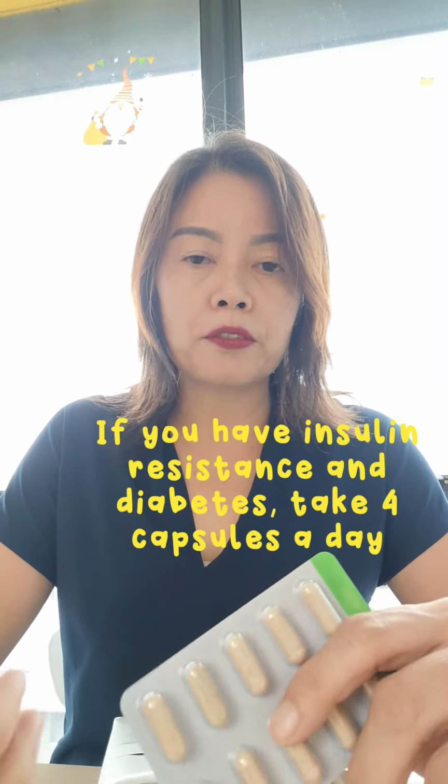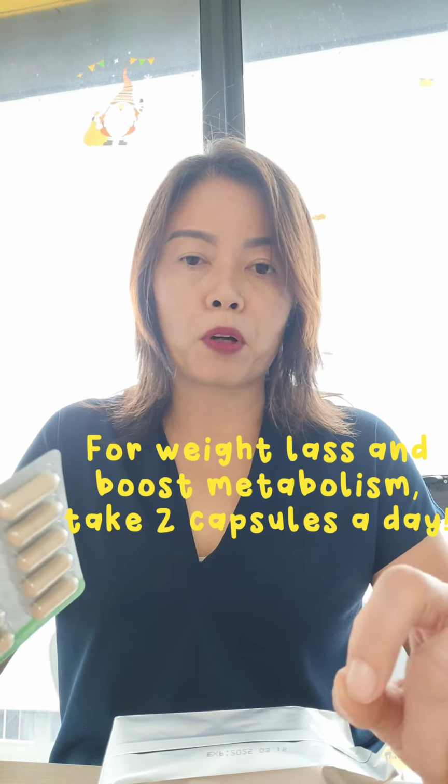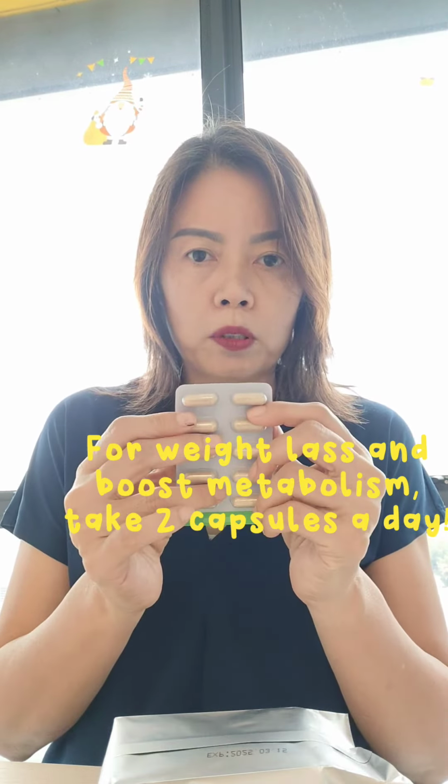So basically, if you are someone having insulin resistance, a high blood sugar level, or diabetes, you should take 4 capsules a day. But if you don't have that problem yet, and you just want to lose weight and boost your metabolism rate, you just need to take 2 capsules. That simple.